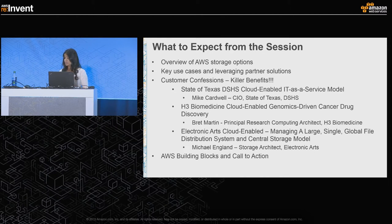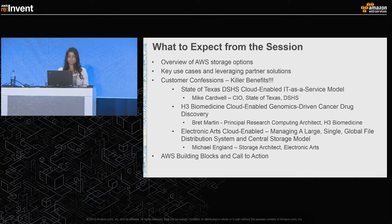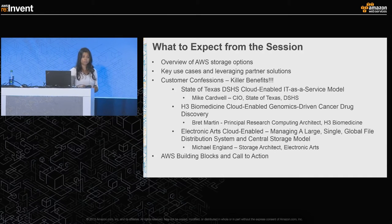H3 Biomedicine has a very cool story of how they leverage AWS storage and compute to do genomic analysis for cancer drug research and bridge from a traditional on-premise file-based workload, leveraging Azure on AWS. Electronic Arts has a killer story of how they built a central and globally distributed storage and file distribution model, resulting in faster time to market for their blockbuster games due to phenomenal increase in collaboration speeds and file transfer rates, leveraging Panzura on AWS. We will end with Isaiah Weiner providing an overview of the AWS building blocks that you can leverage as your business needs grow, and hopefully some Q&A.